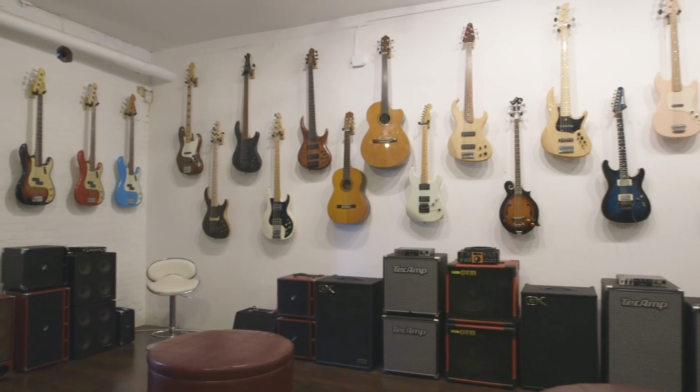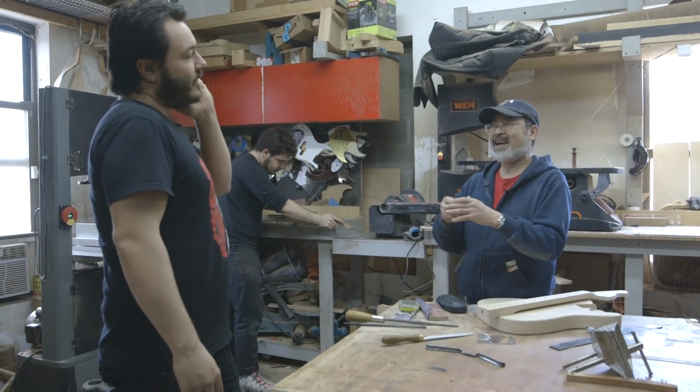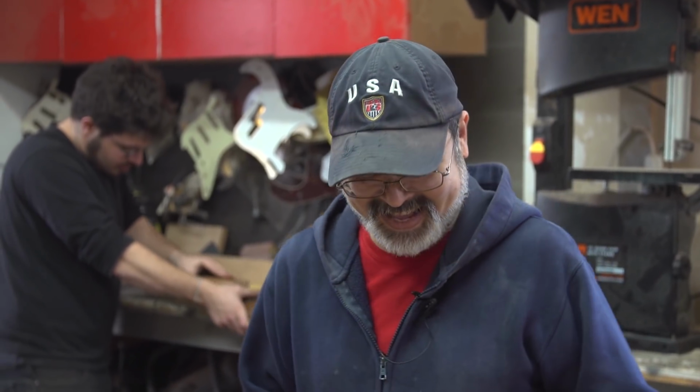Since 2015 we've been here, and first we had the small space, that expanded to the full space, and now we're selling basses and other stuff. We're growing much bigger.